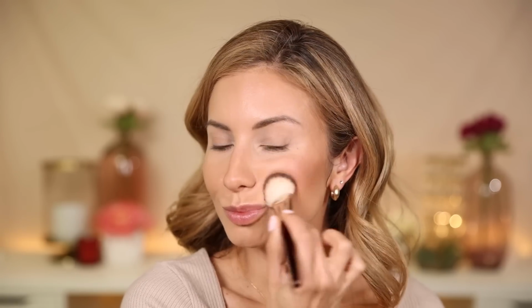The formula is nice and pigmented, but it blends out like a dream. It's so easy to work with. I personally like to take my brush to the product and then go to my skin. That's when you're going to get the lightest application. Certainly if you go to the cheeks and then blend out, you'll get a little bit more payoff and more color. I love this formula.